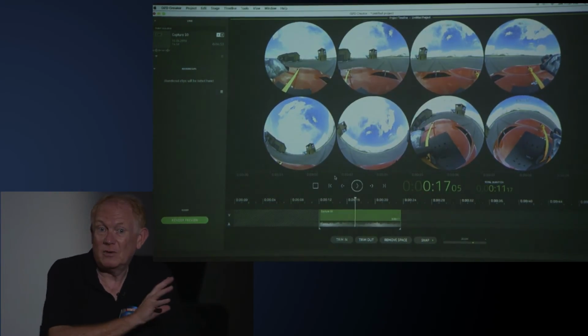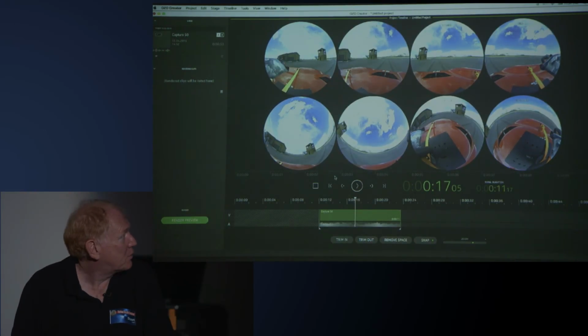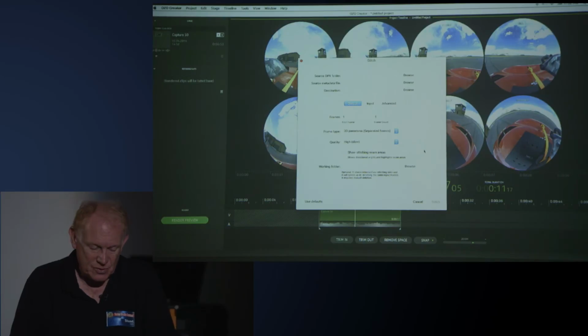So let's just say that we do a color grade for artistic taste. The next process is stitching. In stitching, there are a number of solutions out there. There are good 2D stitches, there are very few good 3D stitches out there, and stitching is definitely an area of very, very rapid development.